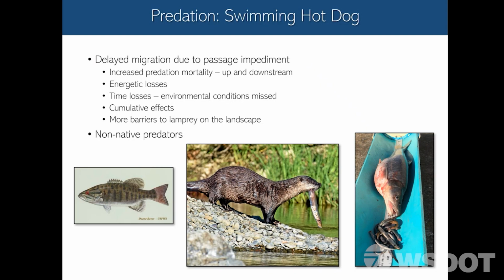It also leads to a lot of energetic losses because they're going back and forth trying to figure out how to scale these barriers, and then also potentially time loss. So they might be missing crucial environmental windows for spawning because they can't actually get above a barrier. So that is an issue with just the fact that there are so many barriers on the landscape that are impacting lampreys, and an added cumulative effect to that issue.